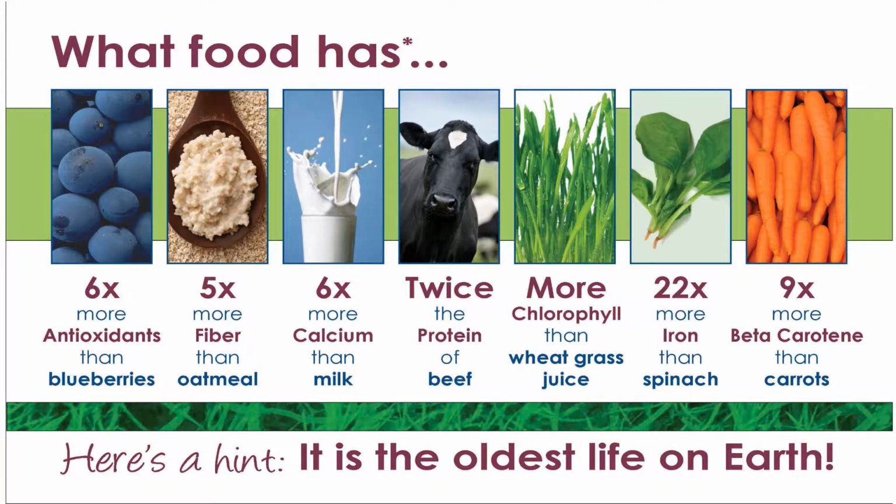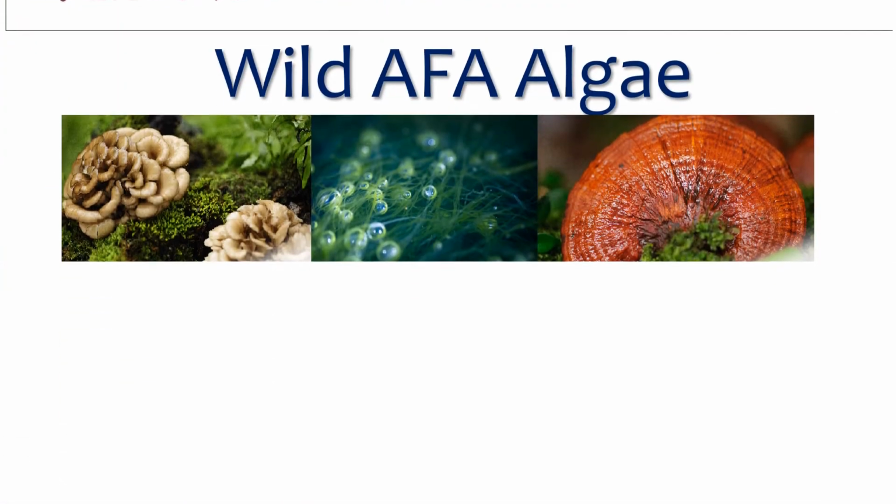So what is blue-green microalgae? Well, what food has 6 times more antioxidants than blueberries, 5 times the fiber of oatmeal, 6 times more calcium than milk, twice the protein of beef, more chlorophyll than wheatgrass juice, more iron than spinach, and more beta-carotene than carrots? It's the oldest life on Earth. Blue-green microalgae is truly an amazing food.